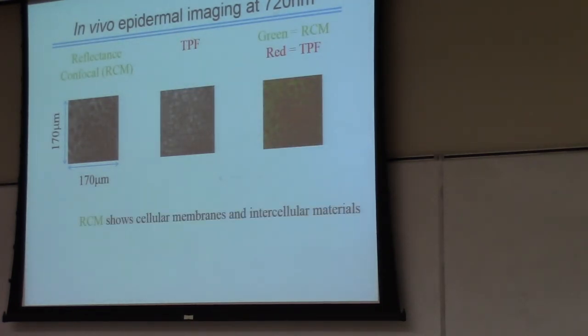So this is what we have been able to see with our in-house simultaneous confocal and multiphoton imaging system. The first image is reflectance confocal. You can see all the cell boundaries in here, due to the refractive index mismatch between the cell membranes. The two photon fluorescence you can see here is mainly generated in the cytoplasm. If we put them together, because they're co-registered, we have this false color image where you can see all the different skin cells nicely tiled together. You can also see the nuclei, which are the dark spots inside the cytoplasm.